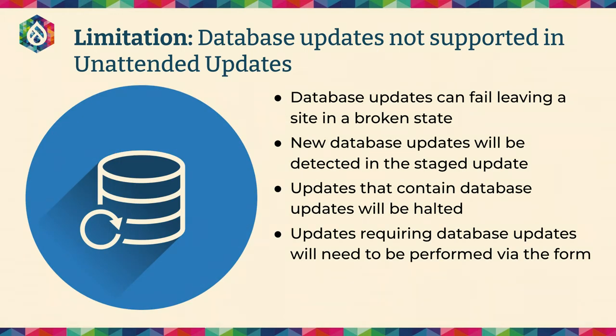And right now, database updates are not supported in unattended updates. Basically because a database update could easily leave your site in a broken state, and we don't want people to have an update that they're not looking at all of a sudden leave their site in a broken state. So if you're going through the form, you can update if there's a database update. The policy now for Drupal 9 is to really try to not have database updates during patch releases. So potentially if you're staying on one minor, the patch releases would be applied and you should be fine. It will detect if there is a database update and not apply it.